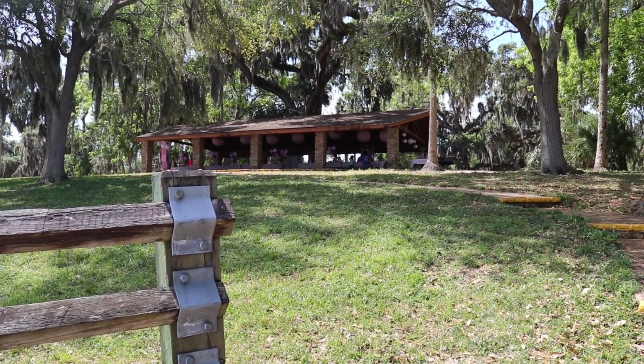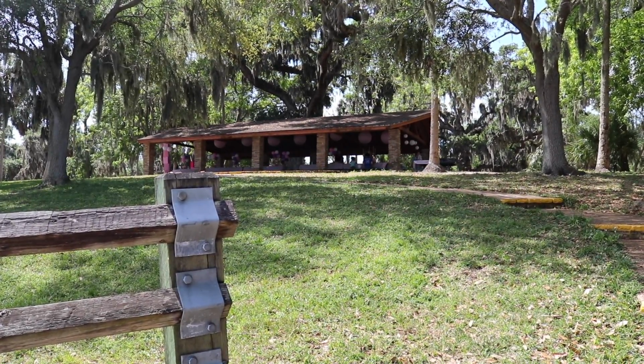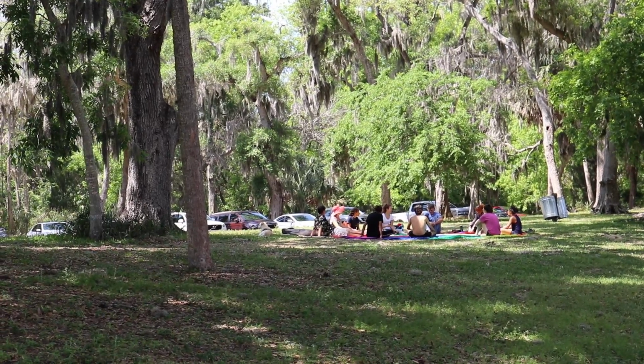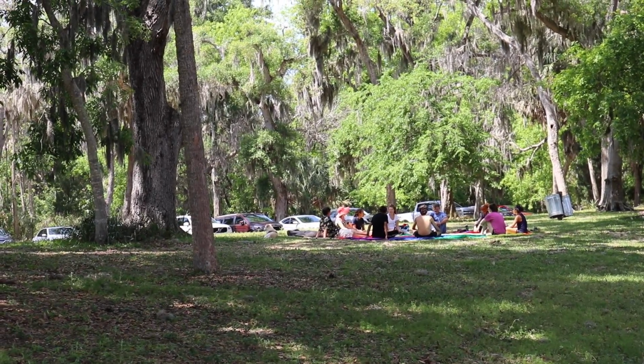You can rent one of these picnic areas. There's several of these buildings inside the park. You can see that there's a birthday party going on here today. Looks like some kind of yoga party going on over here, or some kind of meditation circle.